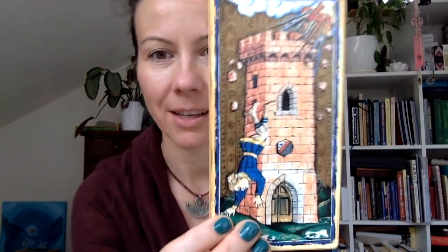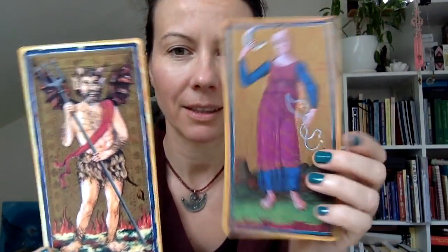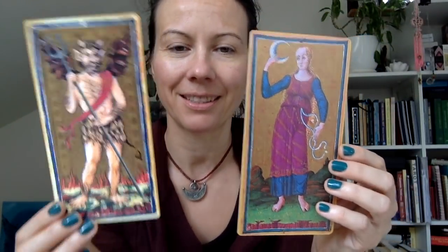We can see that this is a little bit different, yes, because that's the card that was missing. I don't know if it's my favorite Tower, but you can see how different the style is. You know that these are the cards that were missing in the deck. So then the Moon and the Star and the Temperance and Judgment and the Sun and the World.